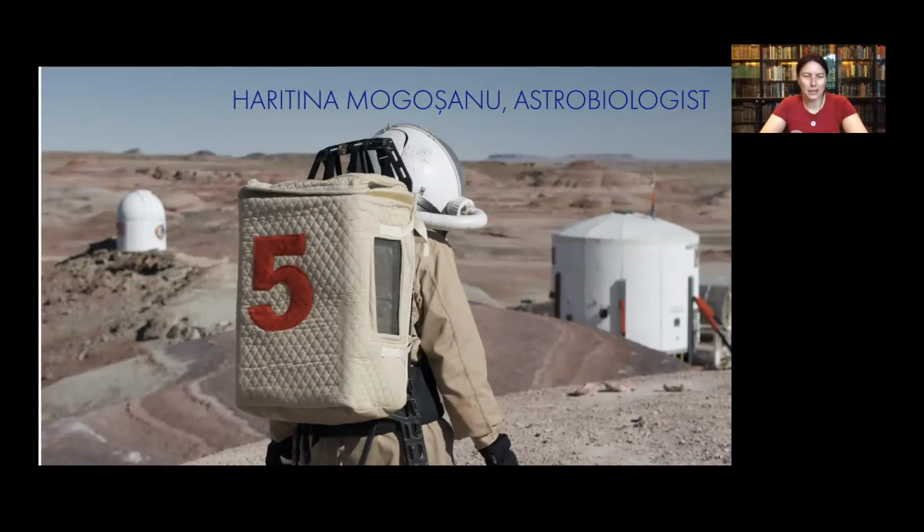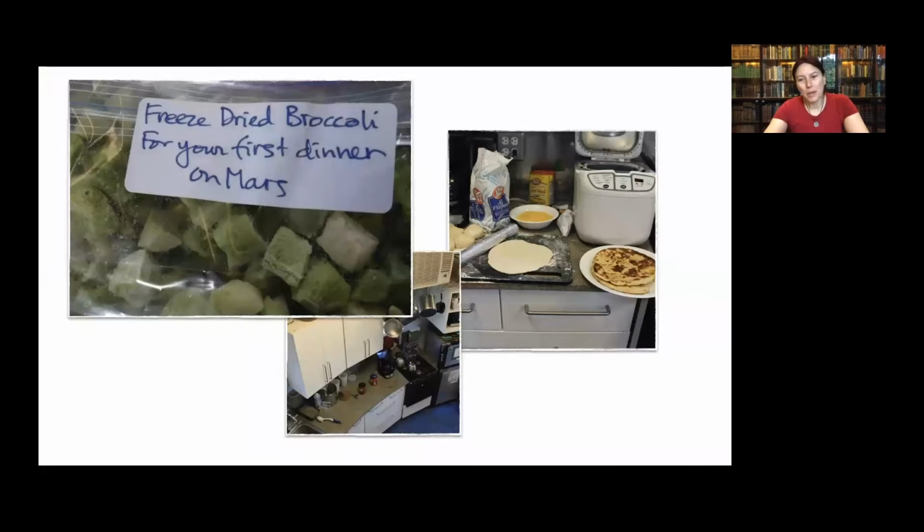There are very many places around the world at this advanced time. So who knows, maybe one day you'll be growing plants there to see if they grow on Mars or even in space. This is a picture of my very first dinner that we had to eat, and it was broccoli.